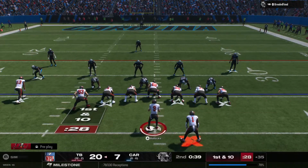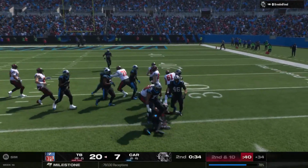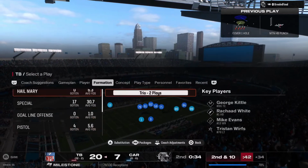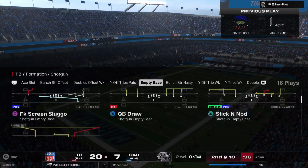Go! 1st and 10. It's a gift to White. And they had that one contained right at the line. Brought down by Rasul Douglas. Tampa spends its 2nd timeout now. And they still have one in their pocket for what's left of this half.